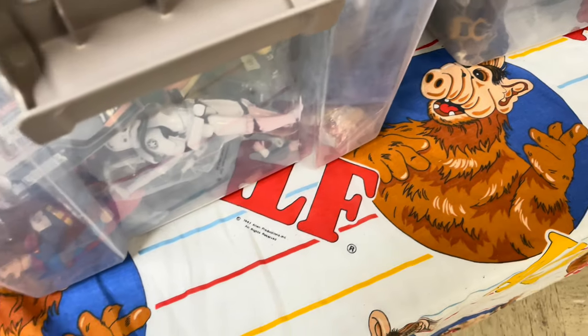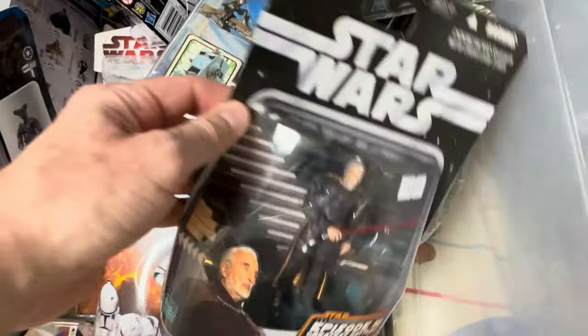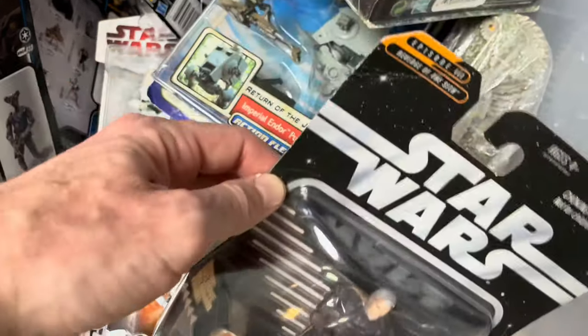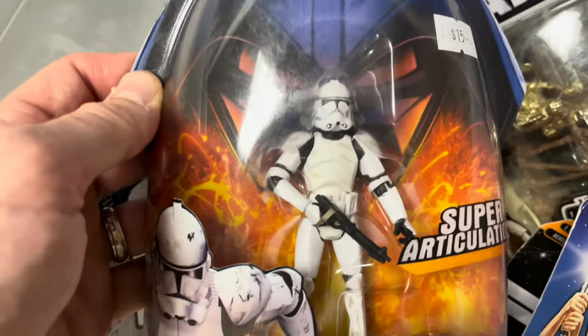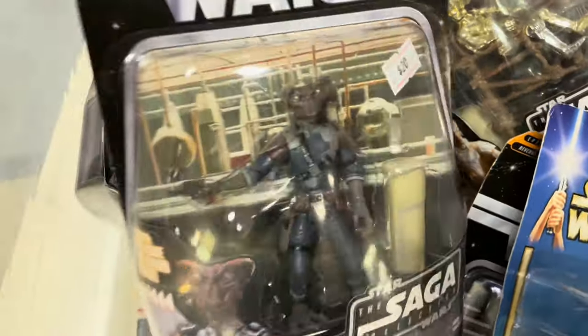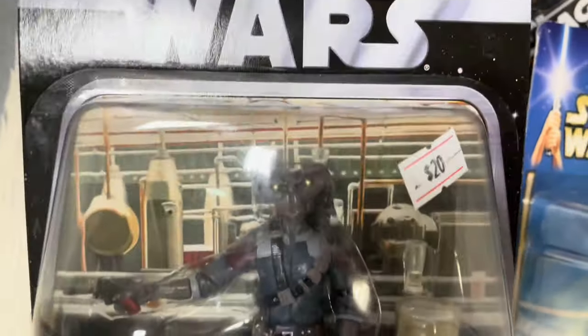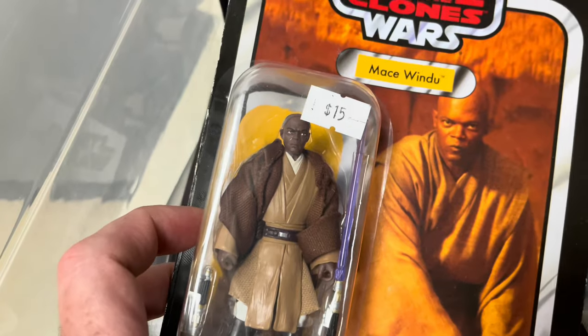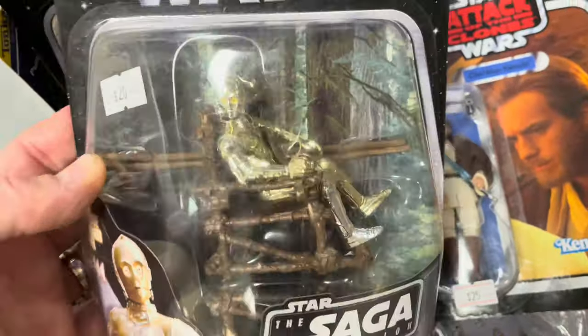Alright, so here we're at the vintage ALF tablecloth bed sheet. You can find a bunch of classic carded Star Wars. A lot of winners in here. We got some clone troopers in here. We got this dude, Dazon. Like it. The Cantina Denizen. Got Mace Windu looking fierce for 15. That's a good one to go home with.